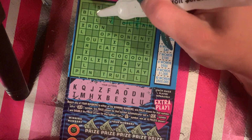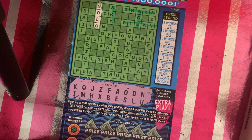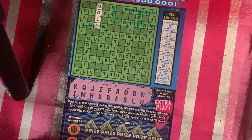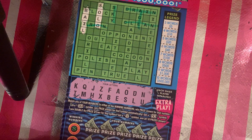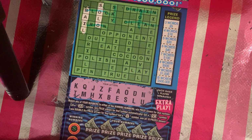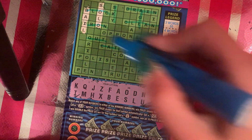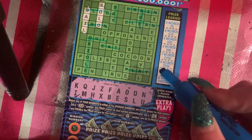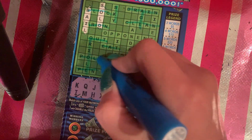We do have solo. We don't have iron because we don't have the R. We do have bale. We don't have the C for block. All right, O. We don't have T, so we don't have out. Don't have that. We don't have that because we don't have the R. We don't have play or true. No pen. No polish.